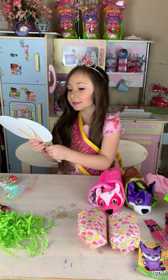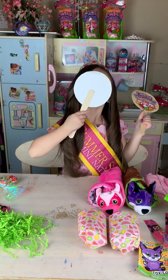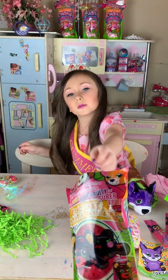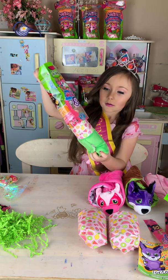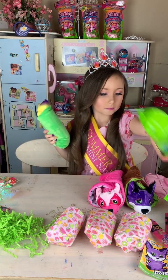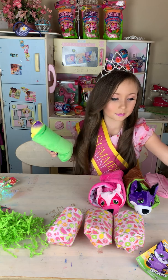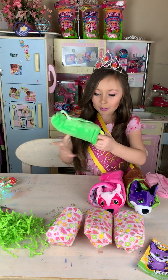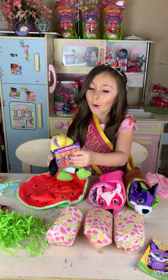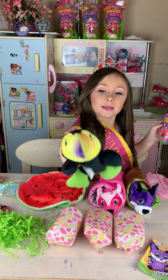These are the signs. Candy, not scented. Fruit, not something. Let me put these. There we go. The diaper. That's okay. Oopsie. Okay. Amarito. First was... It's a toucan.